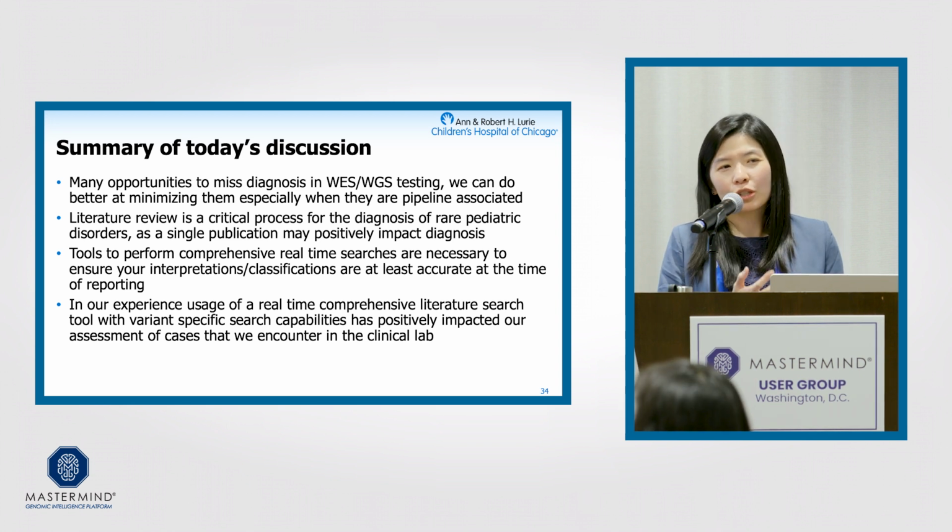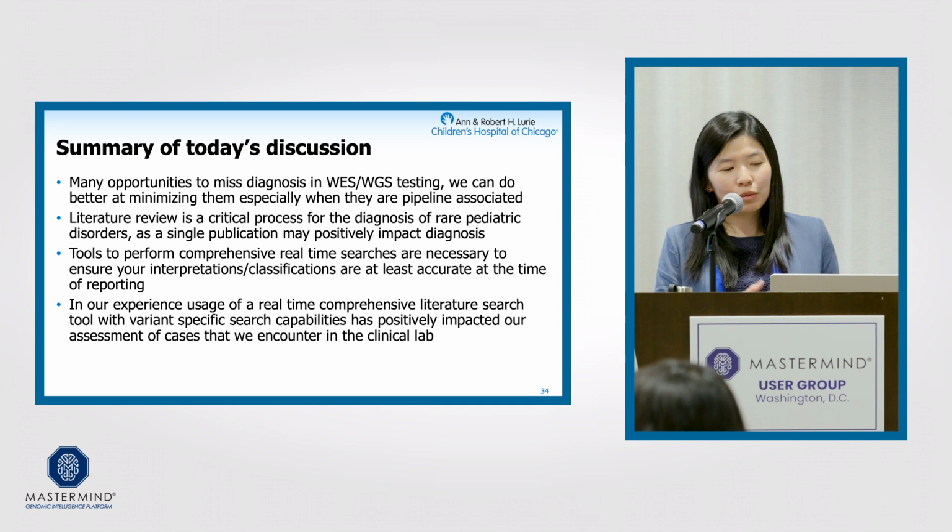But then this literature search thing is like a no-brainer, right? If you do better at searching, you should be able to find those papers, and some of these cases actually could get solved even without doing other things. So literature review is really a critical process, right? If you have a rare disease diagnosis, you're really hinging on that one or two papers that are out there. And if you don't find them, you're not going to be able to make that diagnosis for those patients.